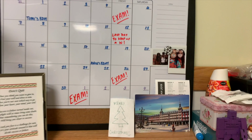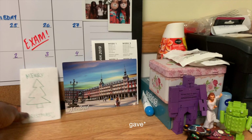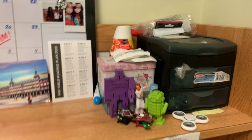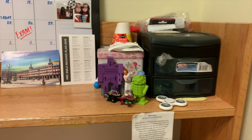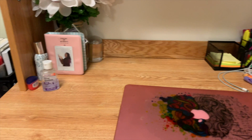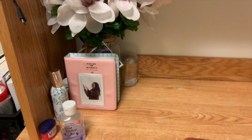Then I have pictures of my sisters. This is a note my friends give me, like one of my friends and then another friend who's studying abroad currently. He sent me a postcard all the way from Spain. How cute. And then this is my Bible plan. Then here are little knickknacks, I don't know. Then on the actual bottom desk, I have hand sanitizer, Vaseline, air freshener, and then a picture book.